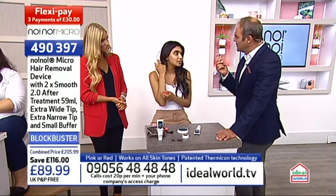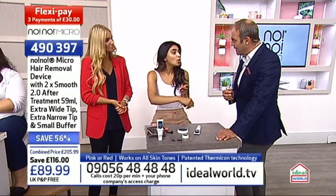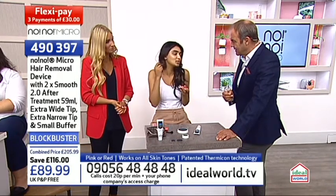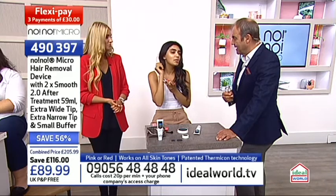And is this right? Laser can only be used on certain skin types as well? Yeah, so your hair colour has to be darker than your skin colour. Right. Which mine was. So my hair was, I was a perfect candidate, shall we say. But for me, it just didn't work. And also, it's a bit like the NoNo's, you have to go regularly. Yeah. But the thing is, it's not like the NoNo.